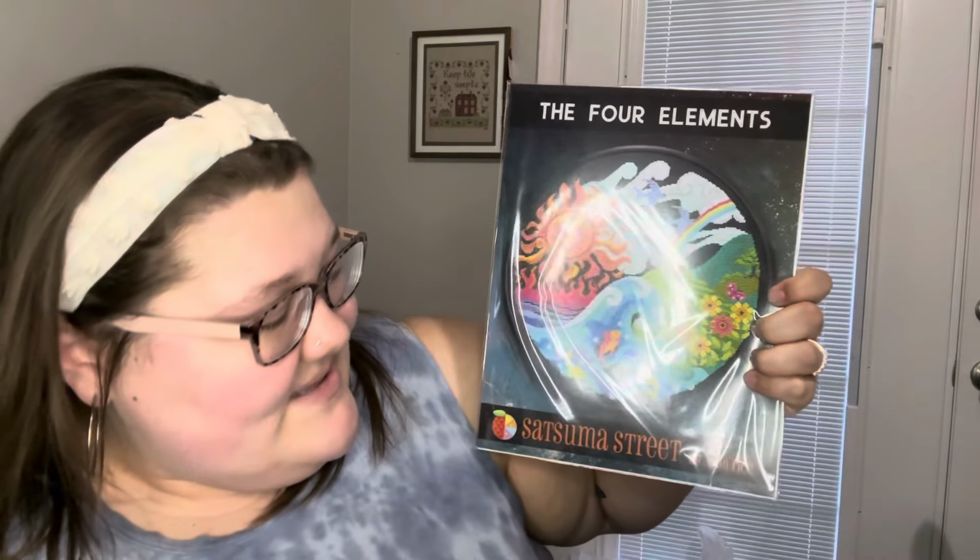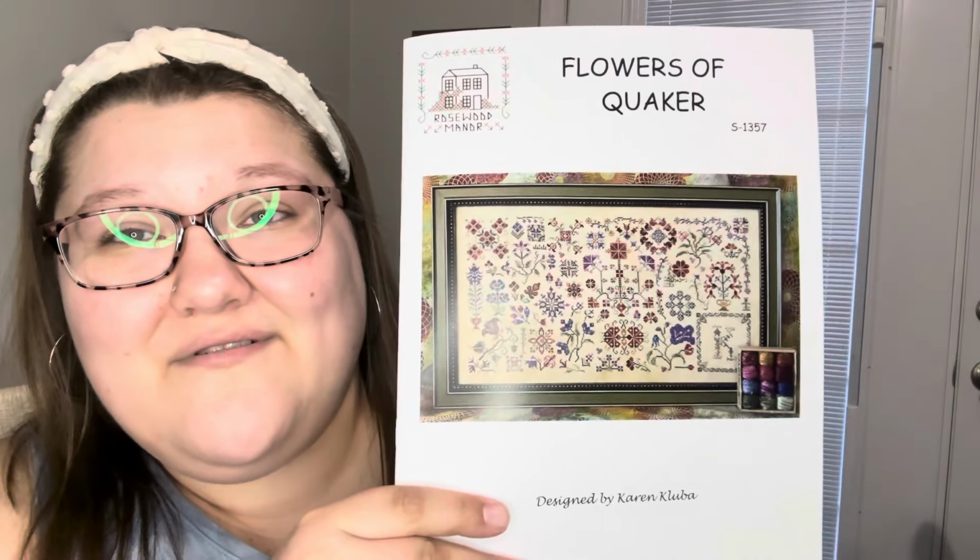2024 Collector's Heart from Heart and Hand. The Four Elements from Satsuma Street. Winter Friends from Autumn Lane. American Welcome from Plum Street Samplers. Hello Spring from Teresa Kogut. Heart and Home from Jeanette Douglas. And finally, Flowers of Quaker from Rosewood Manor.